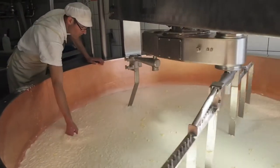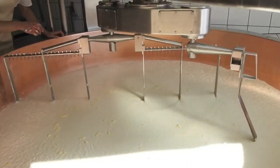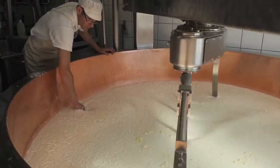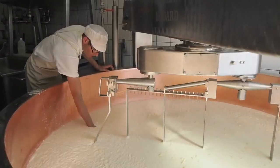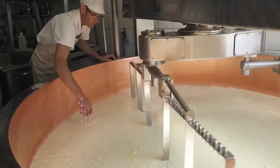Qui remonte. Voilà. Grain de blé, grain de riz, petit grain. The color of the whey is very pale and will become more and more yellow very quickly.